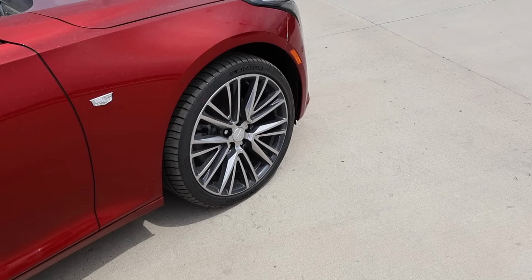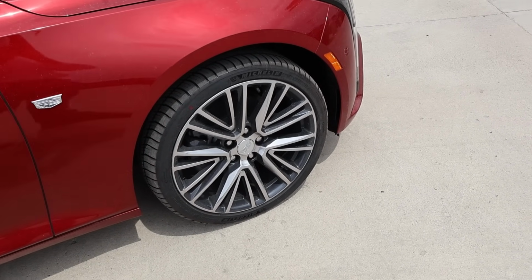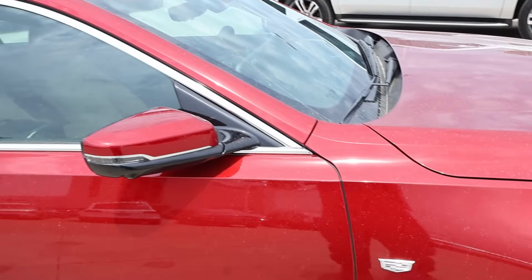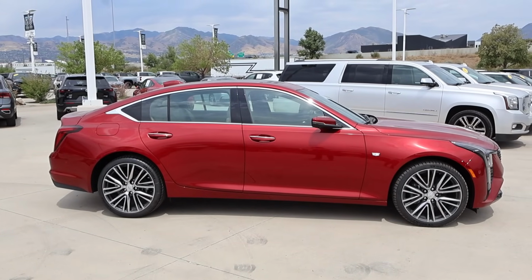Our tire and wheel setup is 255 by 35 by 20. You've got silver on the top with the metallic gray in the center section. Of course, your silver Cadillac badge on the side. And speaking of silver, look at the window trim and then also on the door handles. And then here's your side profile. This is where you can see it's a pretty big car.